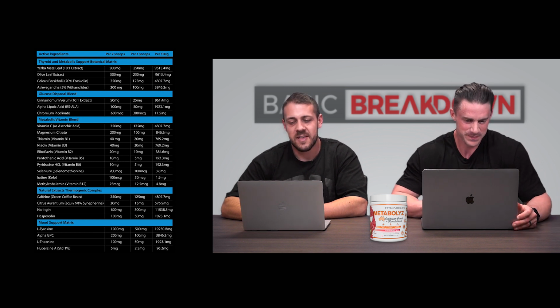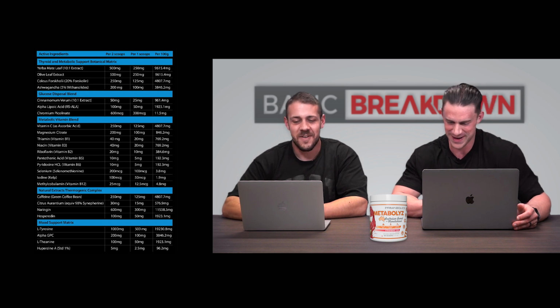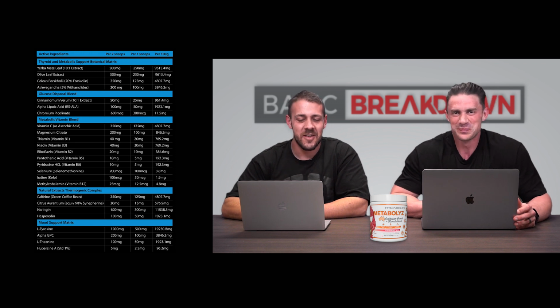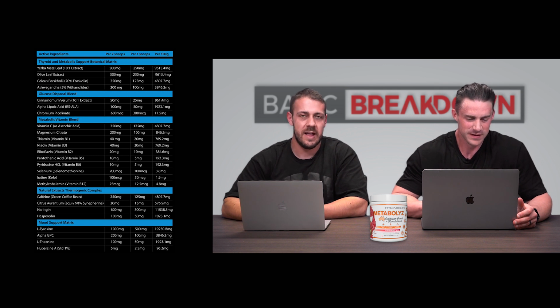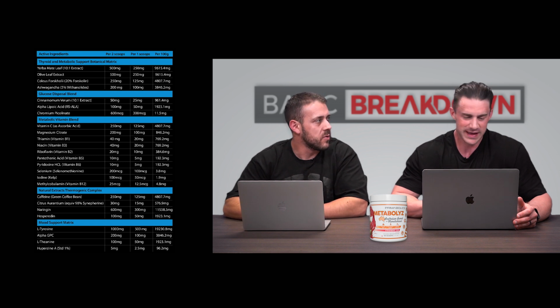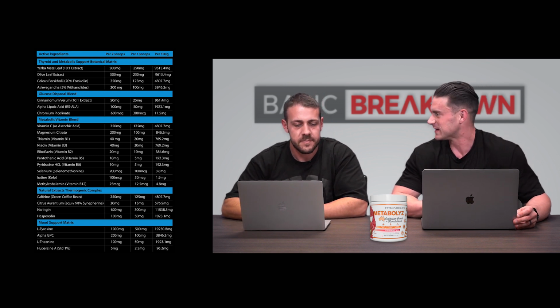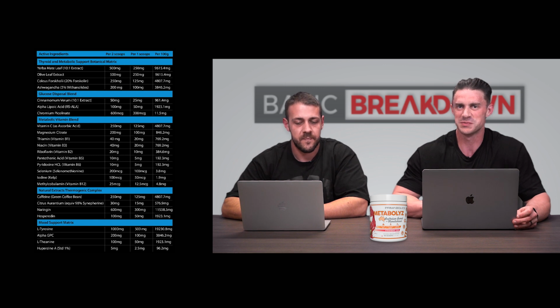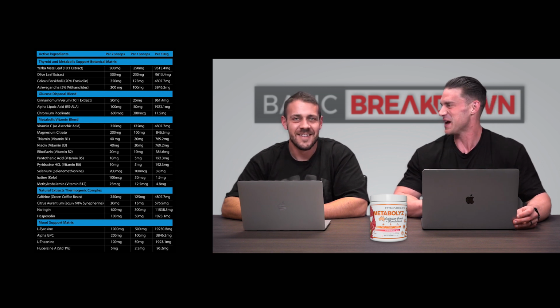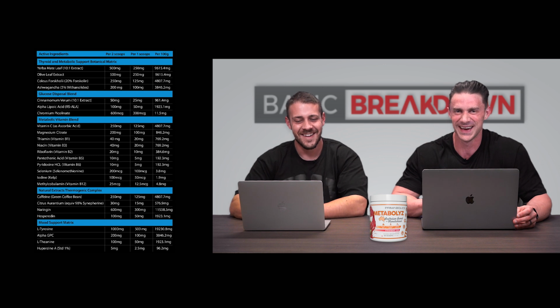We then have cinnamomum verum, which I believe is cinnamon. It's just cinnamon, the full clinical name for cinnamon, in a 50 milligram dose. It's cinnamon bark, which has insulin-mimicking effects, so it might help with blood sugar levels. Not in that dose though. 50 milligrams isn't going to get it done. When you're taking teaspoons of cinnamon, that's when you're going to get that sort of benefit. But don't do that at home. Well, it's the cinnamon teaspoon challenge. Better you than me.